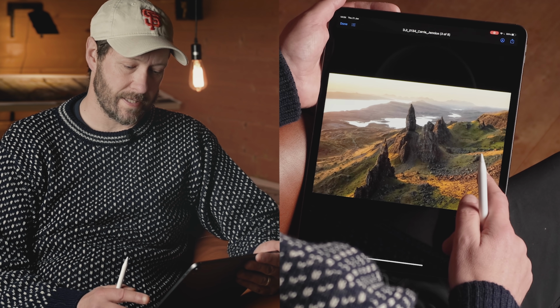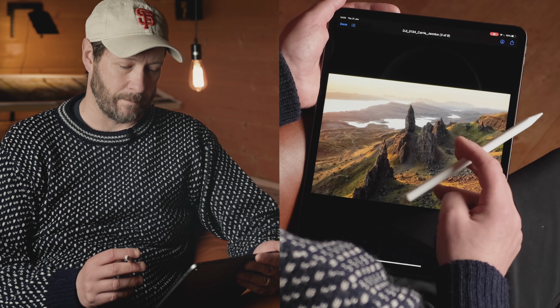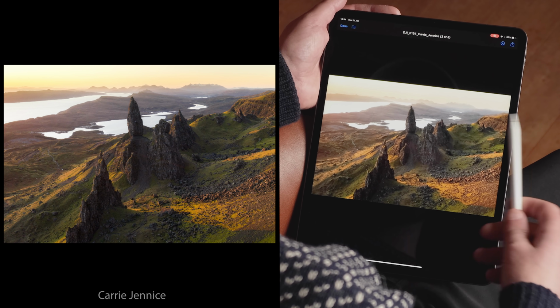A similar shot, this was a shot by Carrie, which I really liked. I felt like it captured the mood when I was there, and obviously you guys weren't there, and it's difficult when you're trying to edit a photo and you've not been to the location, or you weren't there when you took the photo, to try and get that right. But I think Carrie's done a really good job here.